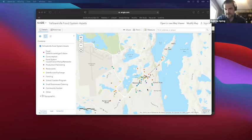Emma Butler, who is on the Zoom today, is our Yellowknife intern who's working out of Ecology North this summer. Her responsibilities lately have been planting all the school gardens in Yellowknife, but she's going to come back to this work at some time.